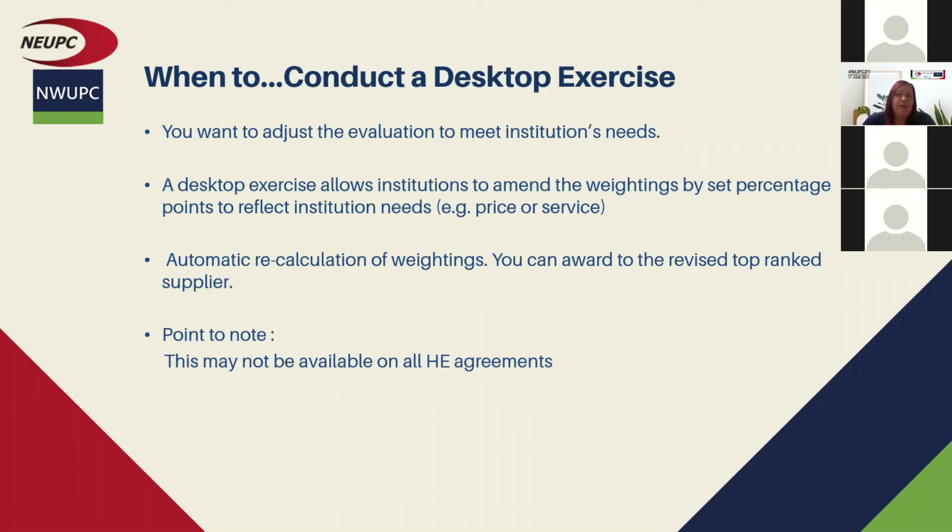So for example, if sustainability is a priority for your institution, and say we'd weighted it 20% at tender, you could use the desktop calculator to alter that weighting and ensure that you could then award to the supplier that has scored highest in this area. This method allows you to prioritise your requirements, but in a quicker way, as you don't need to conduct a full mini competition. But do be careful, there are rules around using this approach and not all agreements permit it. So do look out for what it says in the user guide.